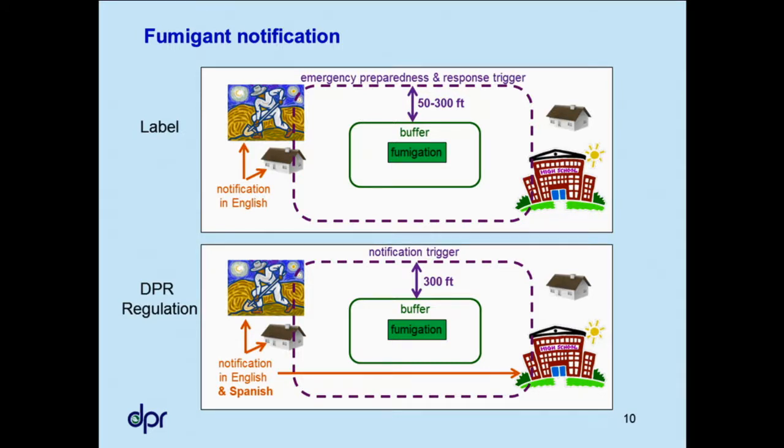When you have residences or businesses within these trigger distances, then the label requires notification in English, whereas DPR's regulations require notification in English as well as in Spanish, and DPR's notification also goes to schools. Next. In the case of the labels, rather than providing notification, an extra distance is provided.